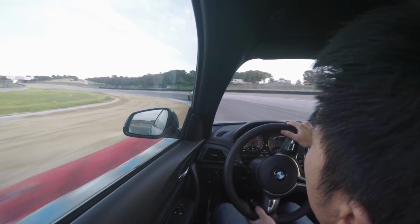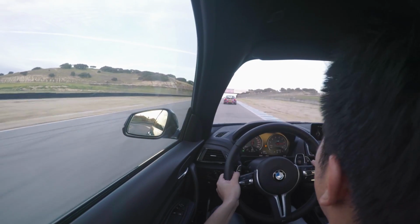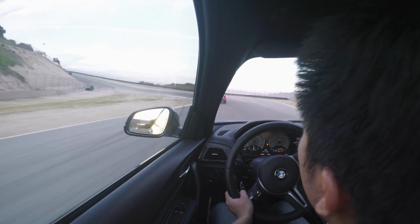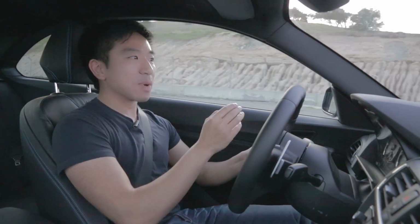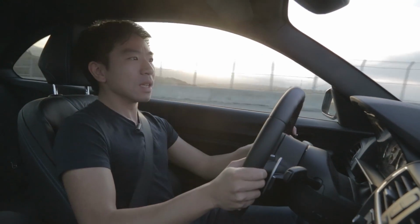Alright, I'm going to drive it more tidy now so Bill doesn't get mad at me. This corner, this is the deceptive one. Oh, I love how he takes it. Just got a line that's about a foot or 2 feet tighter than mine, and it makes all the difference.